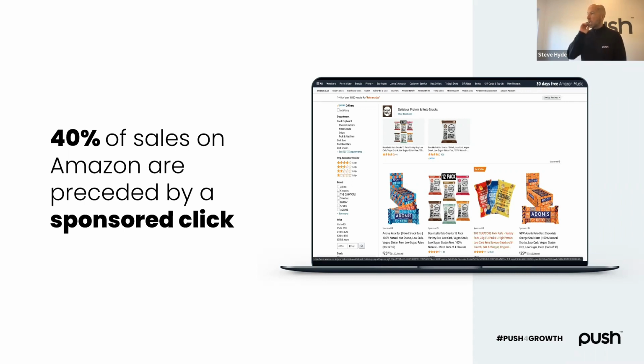I heard this stat the other day. There's more spent on advertising on Amazon than the whole of the global newspaper industry. That's how big they are as an advertising player. And yet there's still only a small share of the digital advertising market, but they're enormous. It's going to get bigger. Working the Amazon ads is going to be more and more important, and knowing how to do that.